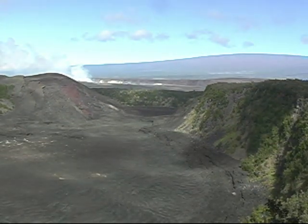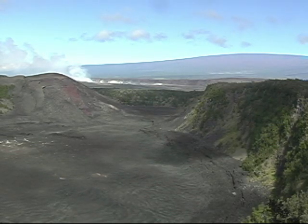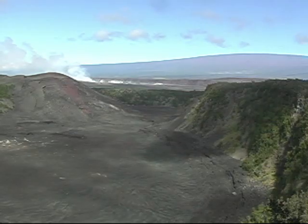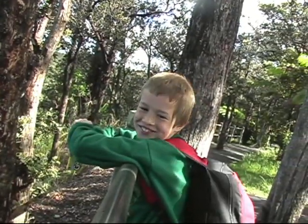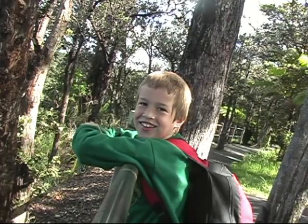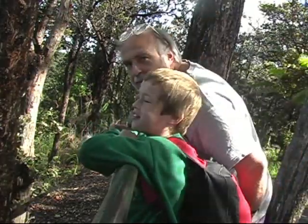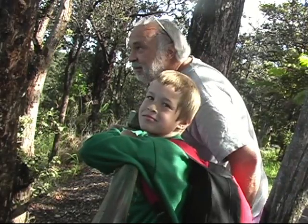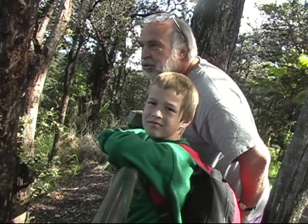We got our gear, we got our rain gear, we got our sunblock, we got our hats, we got our food. And what do you say there, Ty? This is really awesome. It seems like this is going to be awesome. Really awesome hike today. So we're going to put away the camcorder and start on the Iki Trail.